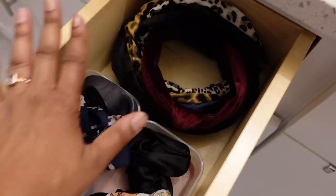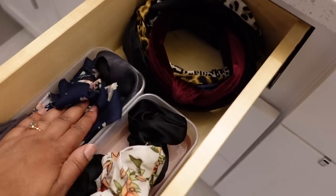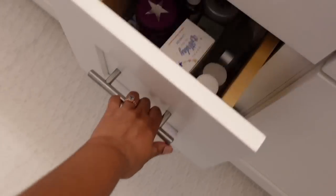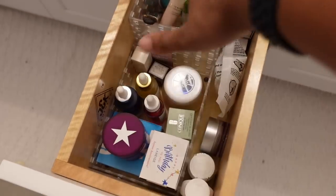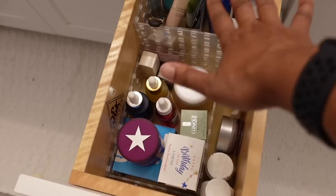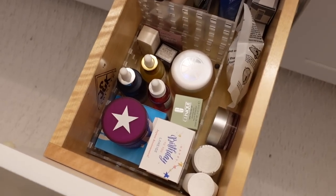I did have some extras that I don't wear as often because they're kind of bright colored. I put those in my closet. And then here we've got a little skincare store. This is like my own personal Sephora. Don't judge. I do love a good skincare time.